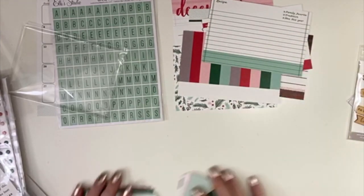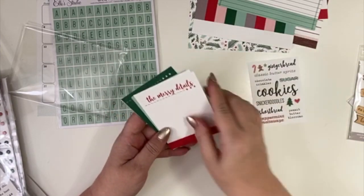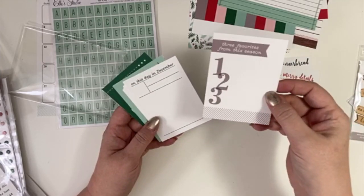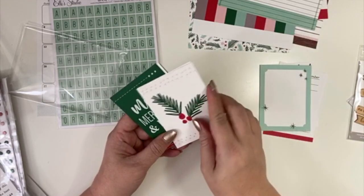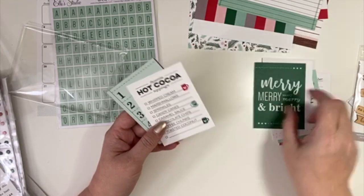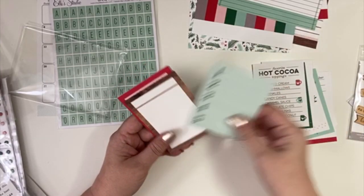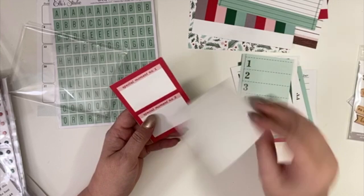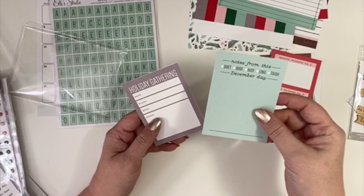And then a recipe card. And then I love that one. Look how cute that one is. This one says the Merry Details. Three are my favorite. On this day in December. The holly leaf. Recipe. Love that one. I love this one too. I love like list ones. And I love that it's kind of got the mint and then the darker green, that kind of combination. And then just another journaling card. Love this one. That one's really cute.